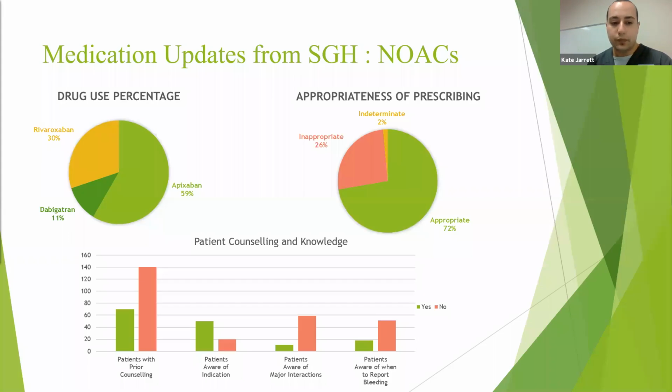Regarding patient counselling, you can see in green where the patients were counselled regarding the specific point versus the red where they weren't. These assessed patients' knowledge regarding why they were taking this medication, whether they knew what to avoid while taking it, and whether they were aware of when to stop it and report to their GP straight away.